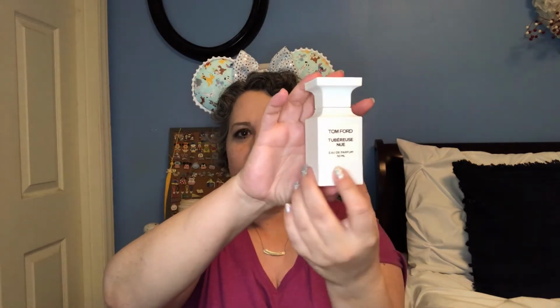So here is what this looks like. I'm trying not to hit you with the mirror, but it has this beautiful Tom Ford golden logo on the top, and it is mirrored. It's absolutely stunning. And then it does have just this beautiful milky white with the gold label for the packaging.